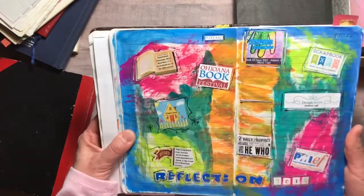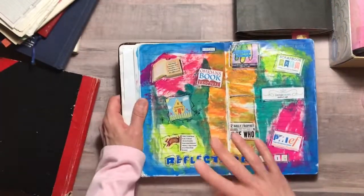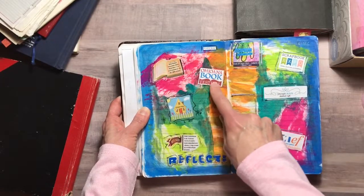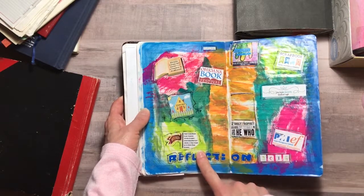Oh, I love this. This was a recap of my 2015 year. So I was trying to get out and do more. This is how many books I read. I went to an Ohioana book festival. How many family visits I had that year was 5.